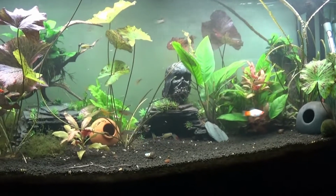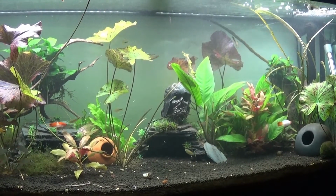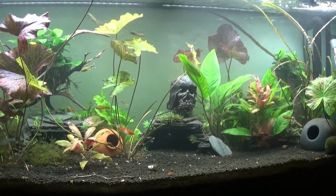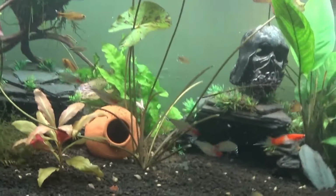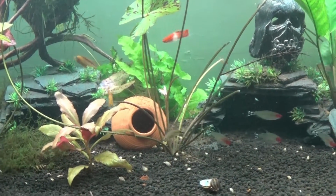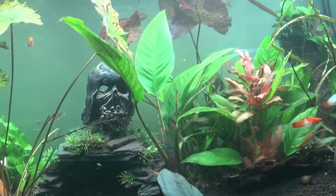Well, that's the water change we've done. A lot of debris at the moment that's coming from just about everywhere. Had a bit of an upheaval, to be fair. As you can see, there's a lot of plants moved from there. Now I'm going to give it a bit of a clean inside.